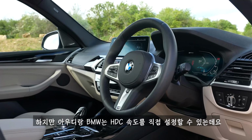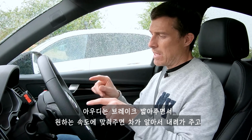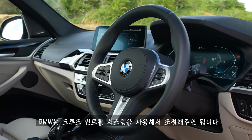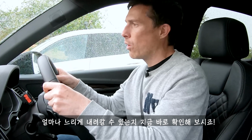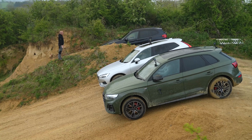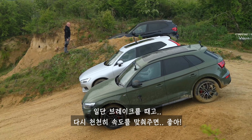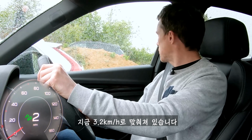With both the Audi and the BMW you can change their speed. With the Audi you do it by holding it on the brake at the speed you want and then it should just take over. With the BMW you use the cruise control system. So we'll find out what is the slowest they can go right now. 3, 2, 1. Off the brake. If I set it slow, there we go. It's holding it at 2 miles an hour.